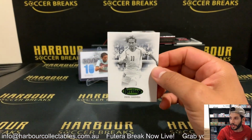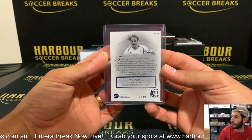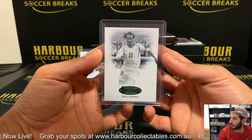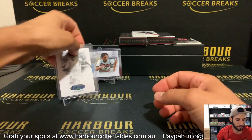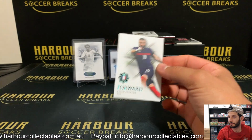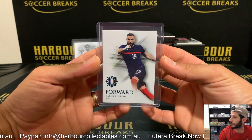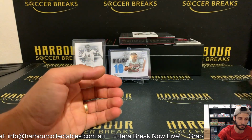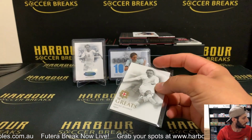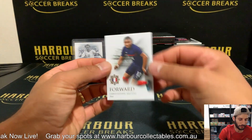Then we have Heritage of Pavel Nedved. This one is numbered blue, and that is 17 of 19. Nedved, Czech Republic. That's in the Futera Others. It's a nice hit. Cool card there. Next up, a little bit of numbered Benzema for France. One of 42 on the Benzema. Nice hit on the Benzema. Then we have the greats of Rooney. Greats of Rooney base. And then a Christopher Nkunku.